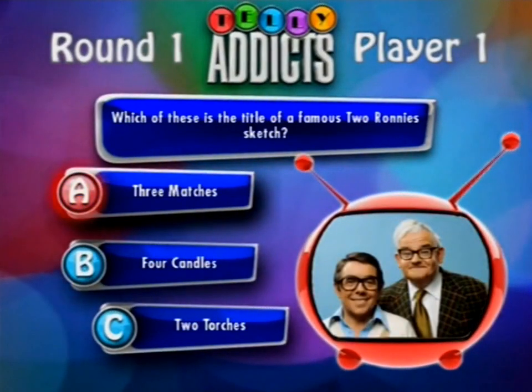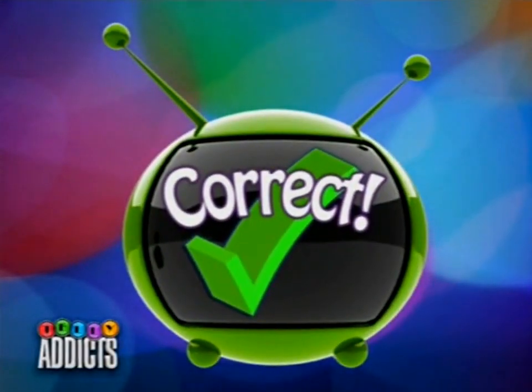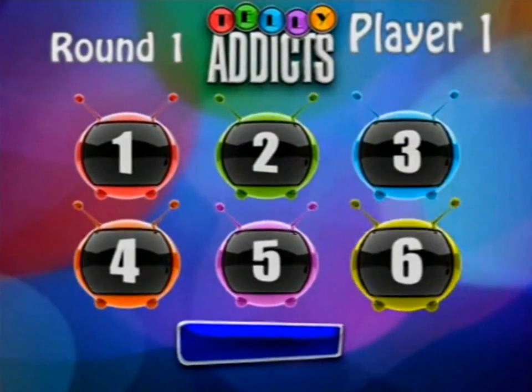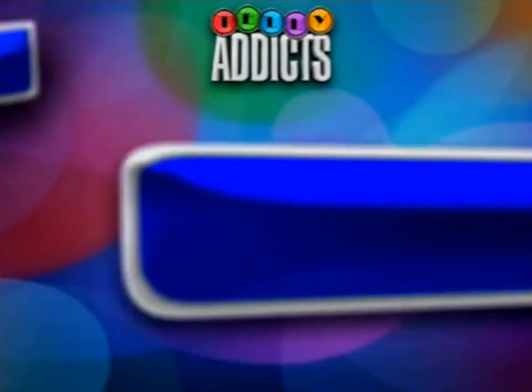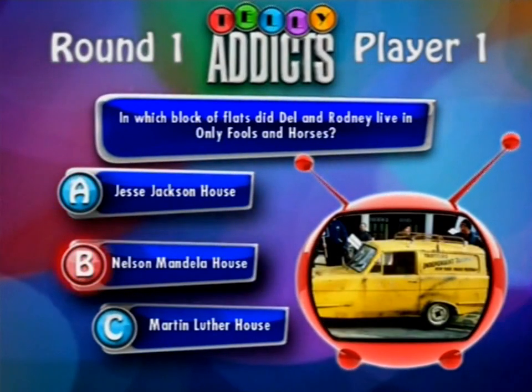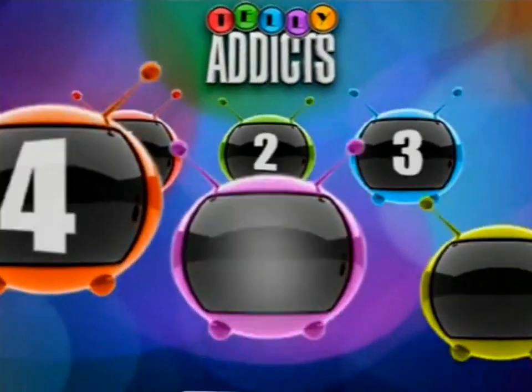You have chosen screen number 1. Take a look at this picture. Okay, player 1, choose a question from our remaining screens. You have chosen screen number 2. Take a look at this picture. Okay, player 1, choose a question from our remaining. You have chosen screen number 3.